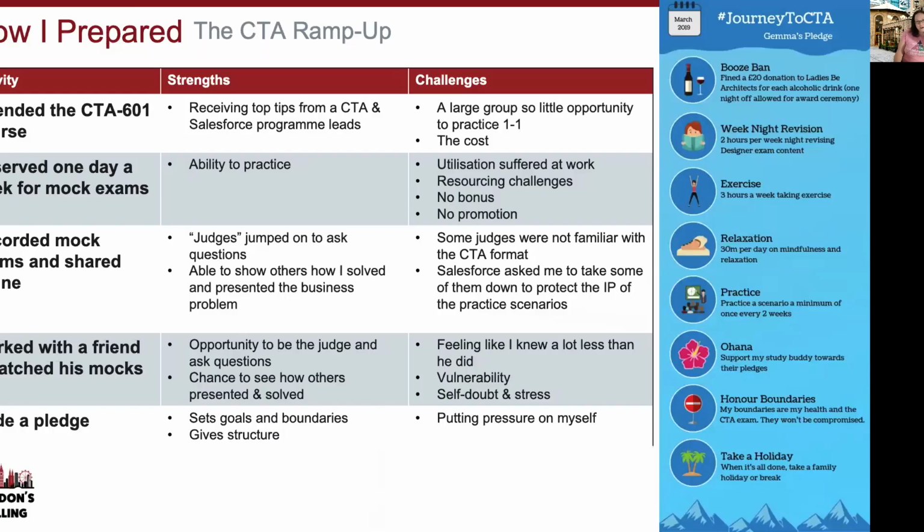And by the time that I started my preparation in earnest and attended the CTA 601 course, which is a course offered by Salesforce, I had actually completed about 10 or 12 of them by that point. And it was really refreshing to receive some top tips from another CTA. I actually did my scenarios with probably about 2 or 3 CTAs in the end, and they all had different elements of feedback to give me, which was incredibly valuable.